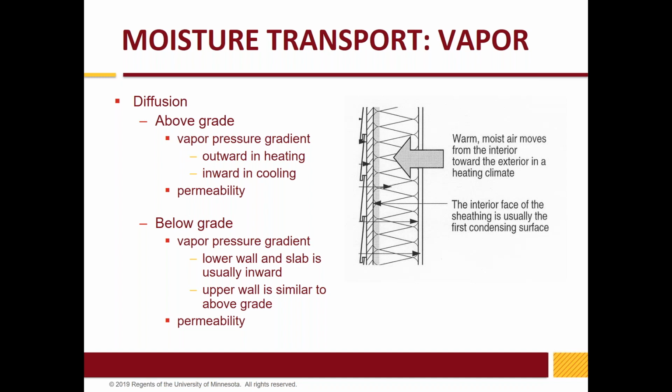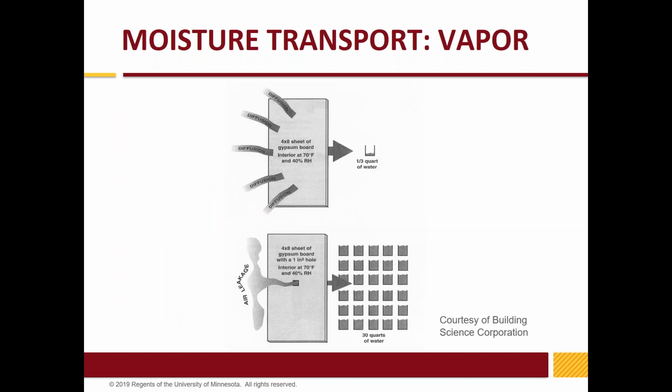I will add though, below grade, and we're going to talk a lot about that today, in the below grade, the vapor transport direction is always inward. Adds some complexity to that component, but again, for another day.